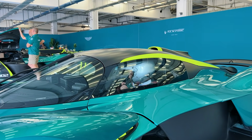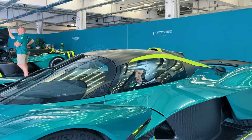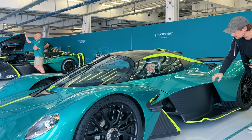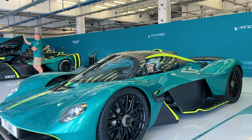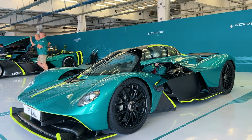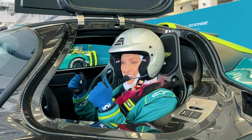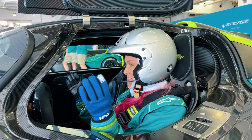All right. Oh my God, I'm in the cabin. All the doors are closed. Oh, panic. I need to get my seatbelt on. Wait, I need to open this again. I need help with my seatbelt. All right, let's do it. Let's do it for the team.